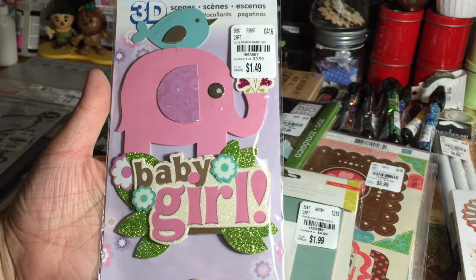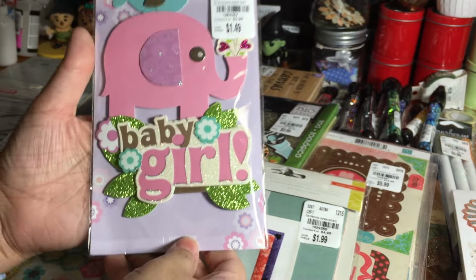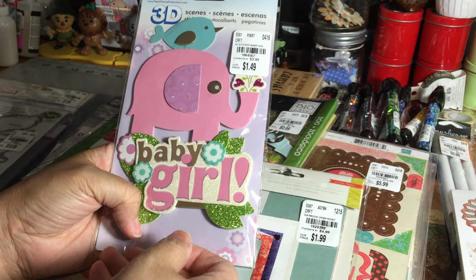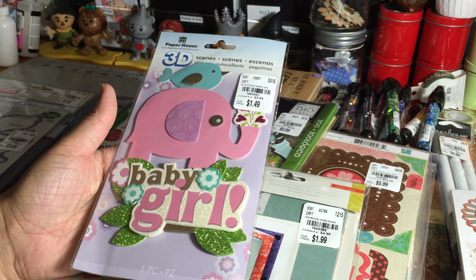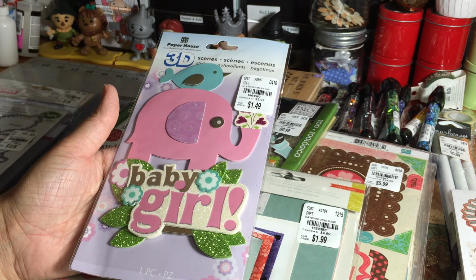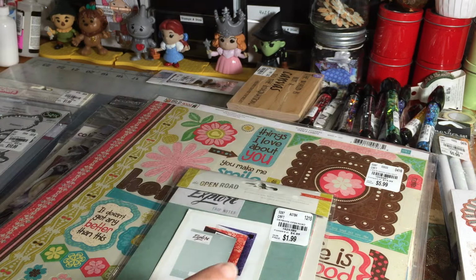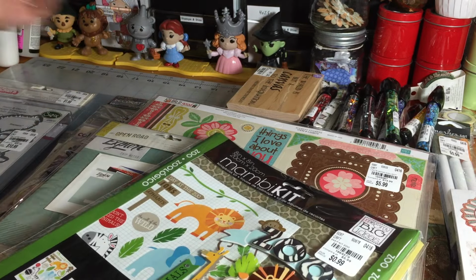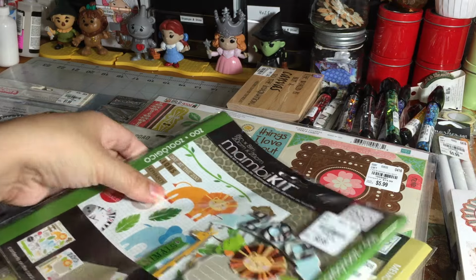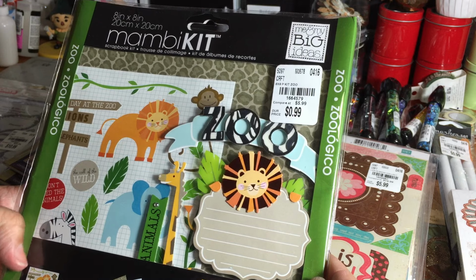Cute 3D sticker pack, $1.49. I have a friend who is having a baby girl. Her baby shower's coming up, so I thought this would be perfect for making her baby card. Let's see, what else? Oh my gosh. Try to be a little organized about this, but it's kind of hard. There's so much stuff here. It kind of makes your head spin.